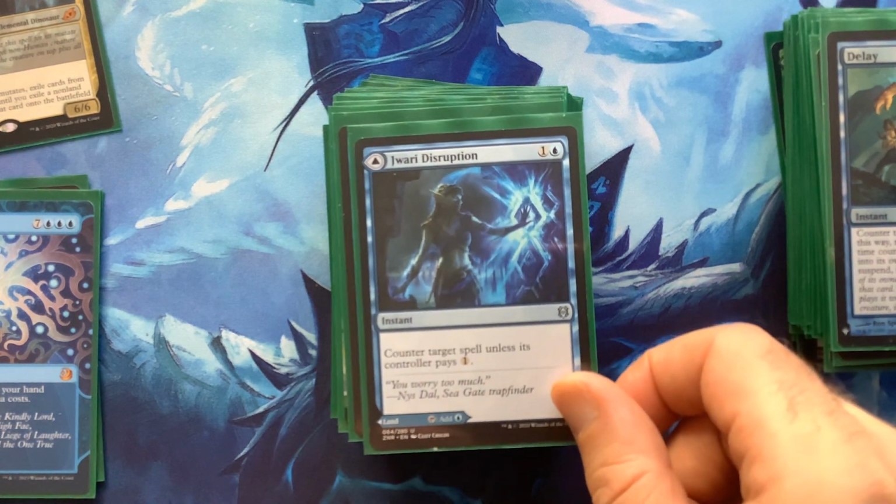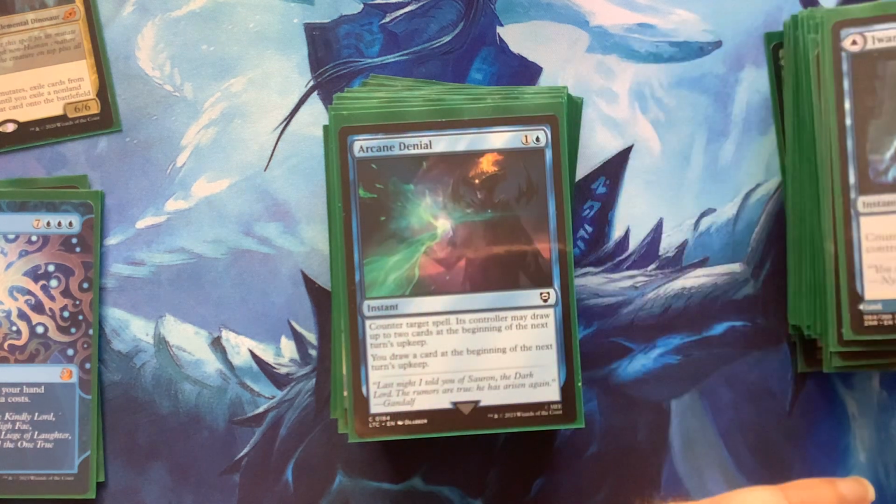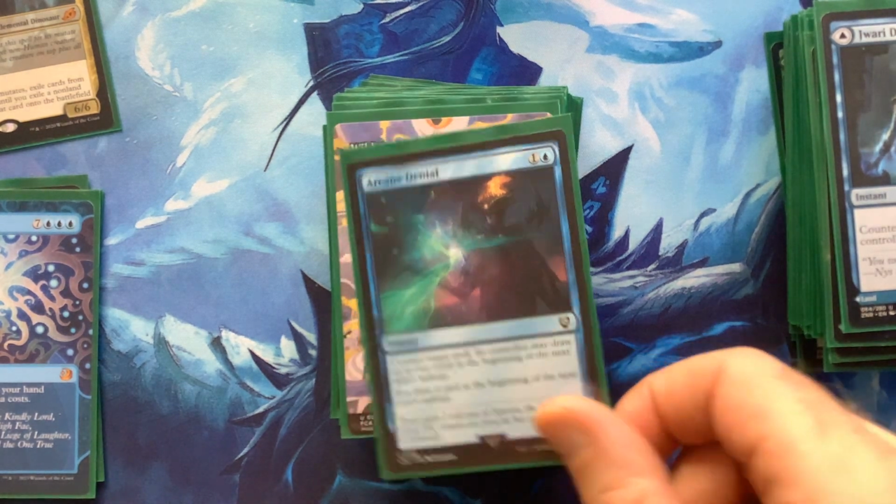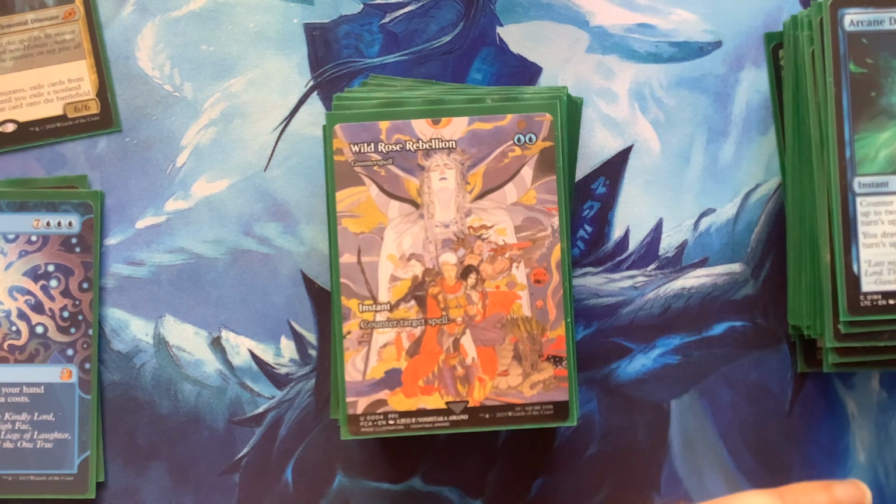Counter target spell unless its controller pays 1. That's from Zendikar. Here's Arcane Denial. This will actually be a hard counter. In this instance, the opponent who you countered will draw 2 cards at their next turn's upkeep, whereas you will draw a card at the beginning of the next turn's upkeep as well. So that's really interesting stuff. I think it's interesting. Very interesting card. I've come to warm up to it.